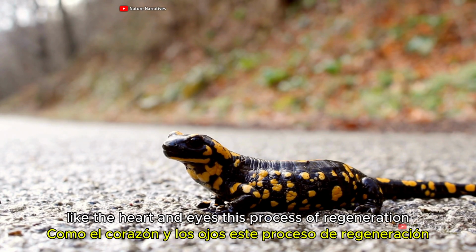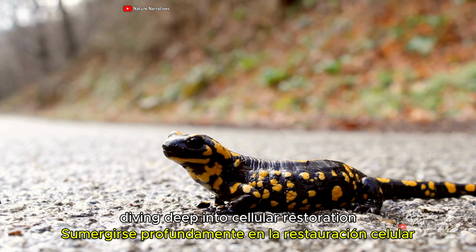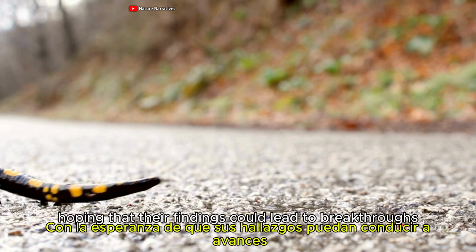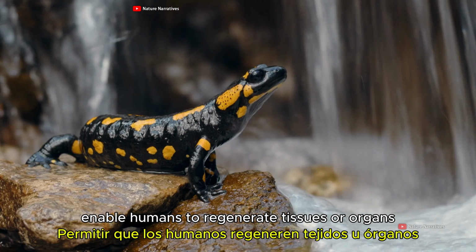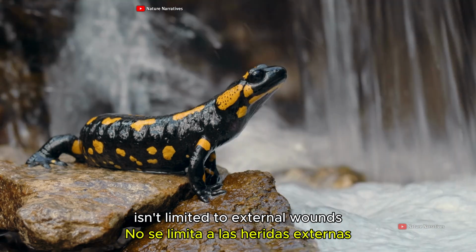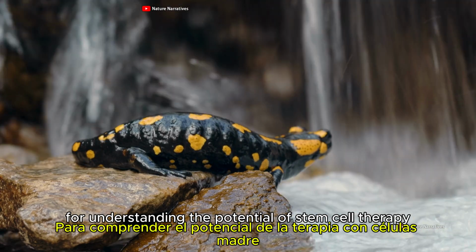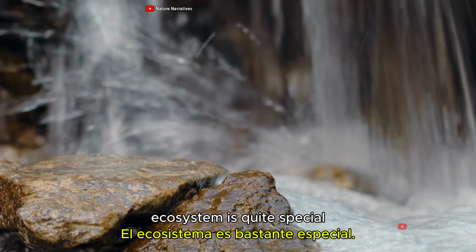This process of regeneration extends beyond simple wound healing, diving deep into cellular restoration, a feat few animals achieve so effectively. Scientists have long studied this ability in salamanders, hoping that their findings could lead to breakthroughs in regenerative medicine, which might one day enable humans to regenerate tissues or organs. The regenerative process in salamanders isn't limited to external wounds. It allows for the repair of complex structures, creating an invaluable model for understanding the potential of stem cell therapy and tissue engineering. The relationship salamanders maintain with their ecosystem is quite special.